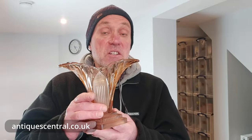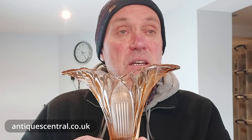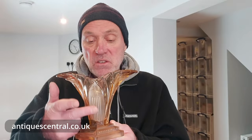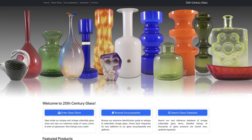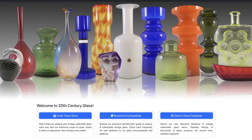Now, as part of the Greta range, they actually do a uranium glass version of this, and I think it's the green one, but I don't think this is uranium. So it's frosted and clear glass, although it is pink. It's not painted pink, it is pink glass. Quality, very good. Walter and Sohn of Germany were good manufacturers, and if you ever need to do a bit of research on vintage or antique glass, go and have a look at the website 20th Century Glass, because if it's not on there, then I don't know where you'll find the information.